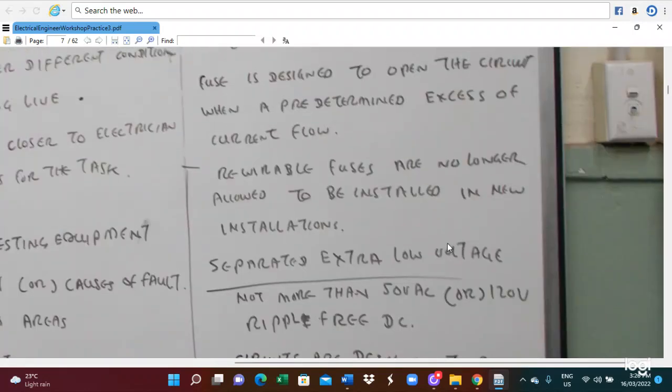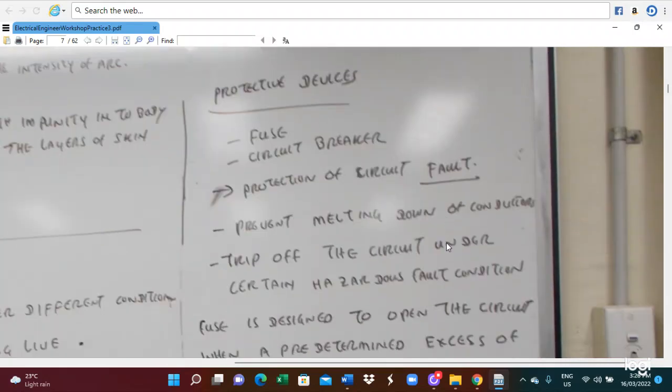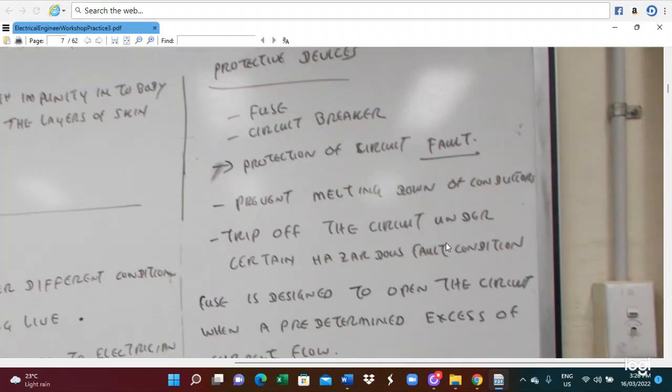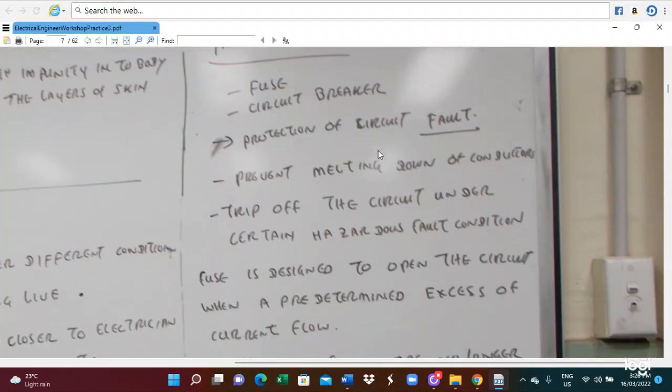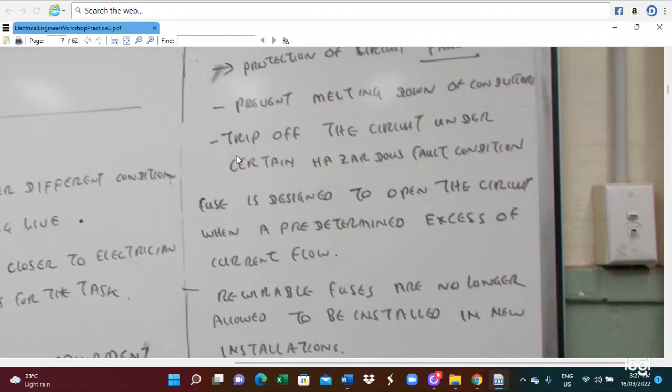Therefore, we also have to know about protective devices. To protect from the electrical shock, we have to utilize the protective devices. In this case, we use a fault fuse and a circuit breaker, and also the protection of the fault circuit and the fault condition is also important. Also, we have to prevent the melting down of the conductor, it needs to be protected, and treat all the circuit under the starting hazard point. Fault condition, we need to treat all the circuit.